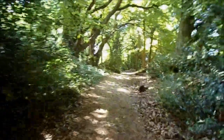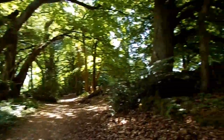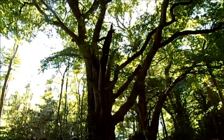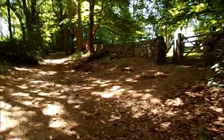Carrying on, this is the actual bridle path I was talking about, which I thought was back there, but this is it. Look, with the lovely English stone wall. Look at these beautiful beech trees. Look at that. Gorgeous, isn't it? It must be hundreds of years old. And of course, there's a little gate.